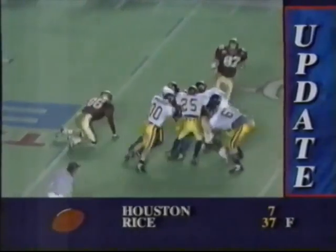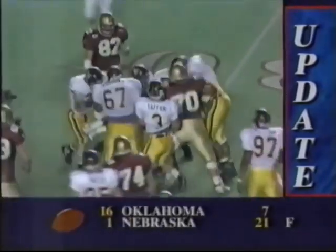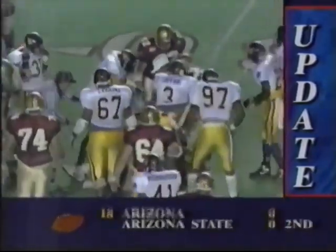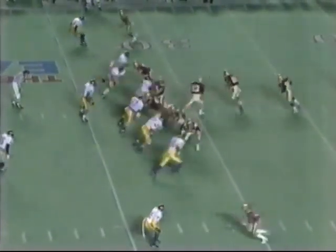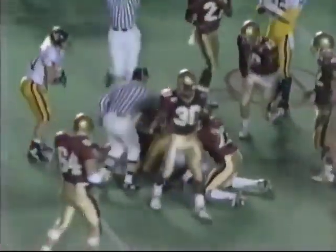From the 32 of West Virginia. And it's number 32 again. And Campbell. Five more. And time running out on West Virginia's hopes for an unbeaten season. Loose ball. And West Virginia's covered it. The break they needed just came with 2:24 left in the football game.